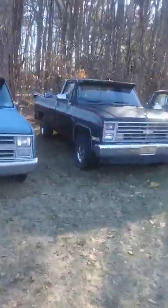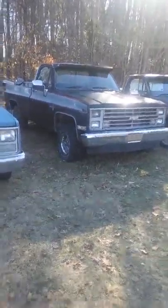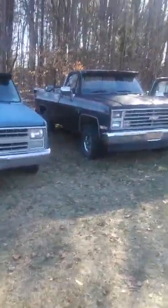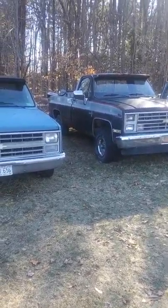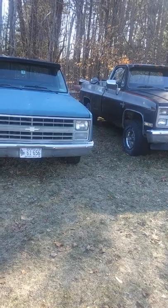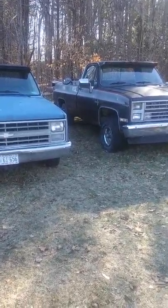I bought this truck in 2017. Yeah, it was '17. I was on my way to Home Depot for my boss. I used to work at a rental place in Kittery, Maine. And I saw this truck sitting behind a building. And needless to say, I stopped in.